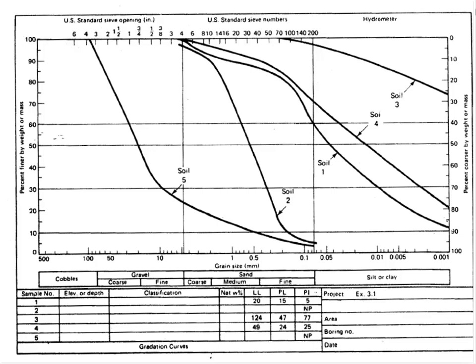Soil 2 and 5 say their fines are non-plastic. That means that when they did Atterberg limits, they didn't have enough fines to do it, or it came out as having a plasticity index of 0. So let's classify a couple of these.